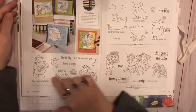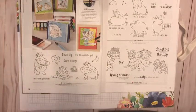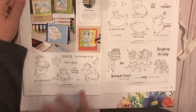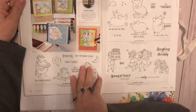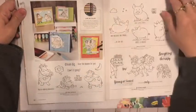Okay, this little set is on his way to me. He's coming tomorrow. He's over the moon. I really wasn't planning on getting him, but all the things I've seen him do, I've just got to have him now. So I'm getting him tomorrow from UPS. I'm going to be watching the door all day, and I'm going to make some cute little cow things.